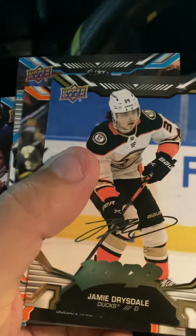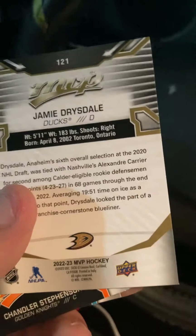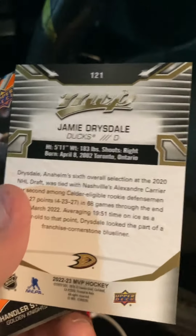Next card underneath here, we have a Jamie Drysdale. This one has an etched-on autograph. No, it's not an actual autograph, guys. So if you get these and you get excited ripping it, I got an autograph, it's etched on. If you've never opened cards before, if you get an actual autograph, the back will say, congratulations, you've scored an authentic autograph of so-and-so. But it's still a pretty cool card nonetheless.